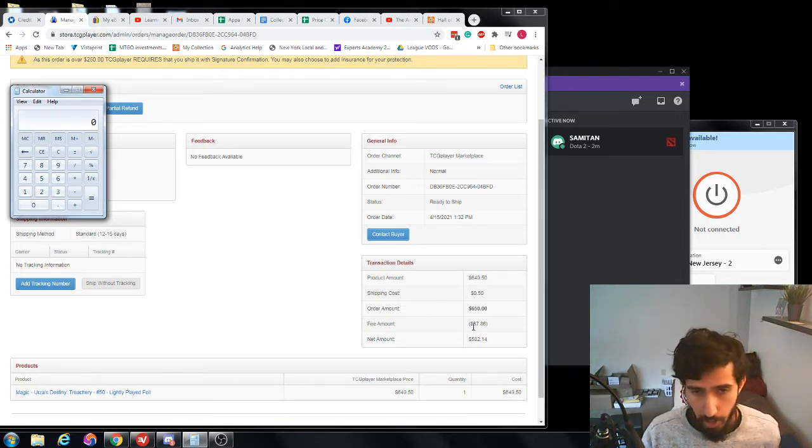And I'm going to talk about how much profit I made, because I think a lot of people don't really know what the margins are like for these things, what the fees are like. So basically, I'll just keep this for later. But I sold it for 650.